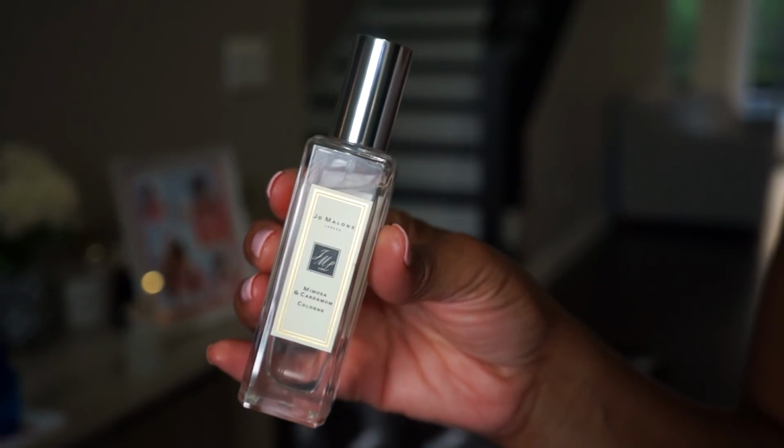The other fragrance that was a favorite this month is the Jo Malone Mimosa and Cardamom cologne, and I just picked it up in the small size. But I really like this because it's very refreshing. It smells different than any other fragrance I've tried, and I really can't even describe it. I guess it's kind of citrusy, but also warm. So you have to check this out if you have never tried it. When you're in a store that sells Jo Malone, make sure you smell this, because it's really different and just very pleasant. I know I'm so great at describing perfumes, right?